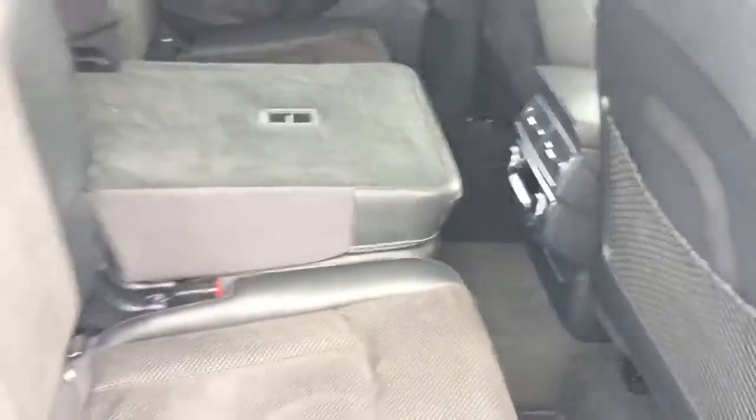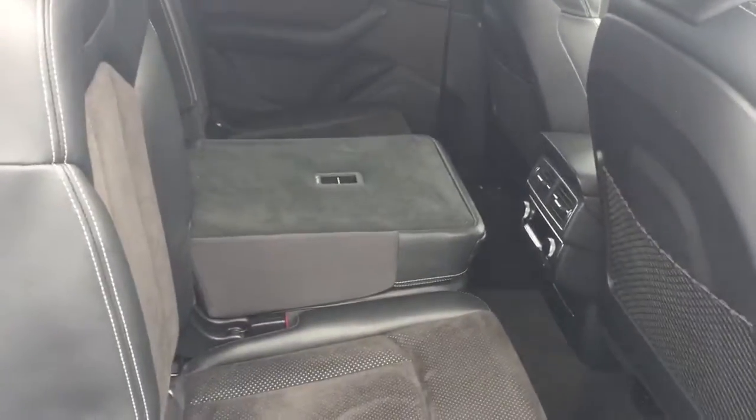Privacy glass to the rear. Seats, full 7-seater. I'll drop the middle to show you there. So, rear two seats, and then full three-centre seating, a total of seven. We move inside.